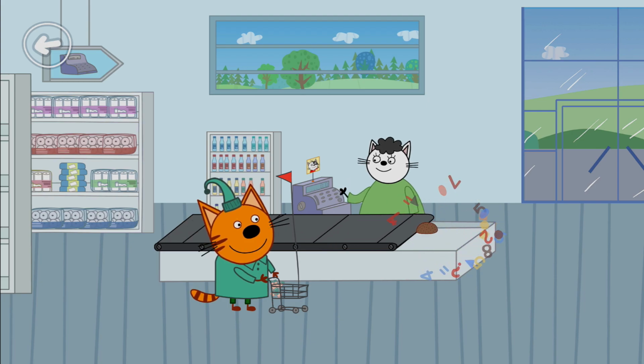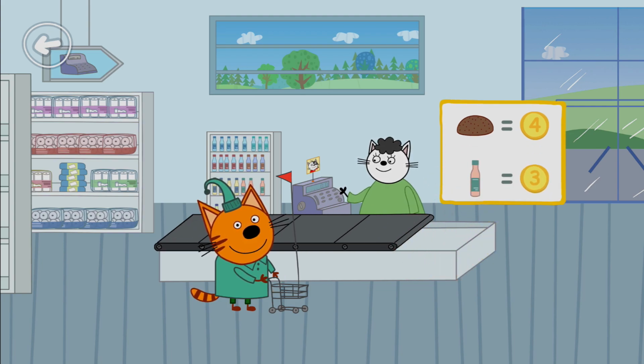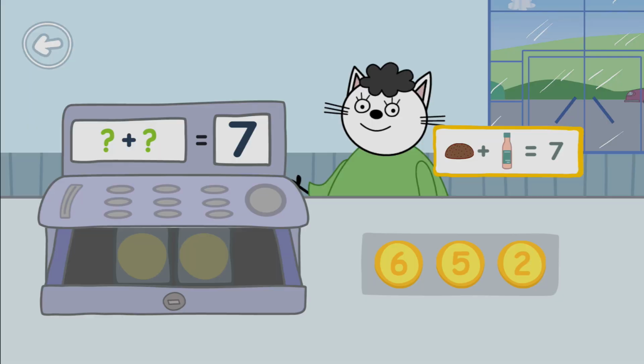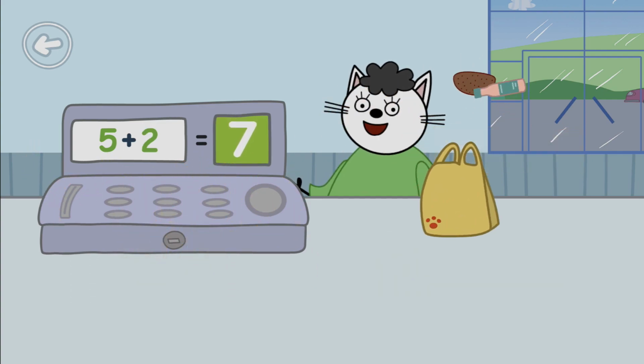One, two, three, four, five, six. Five. Two. 7 coins have been paid.